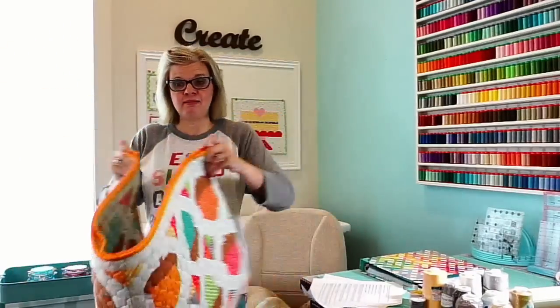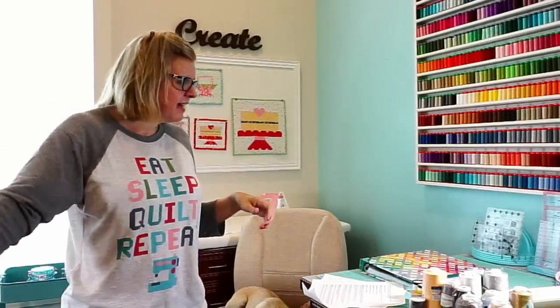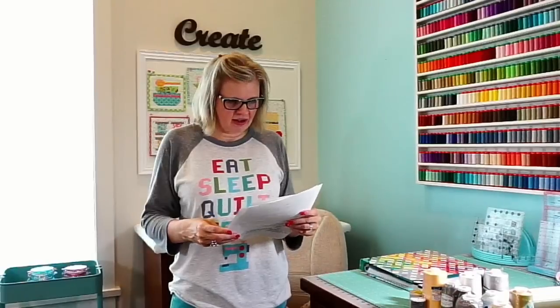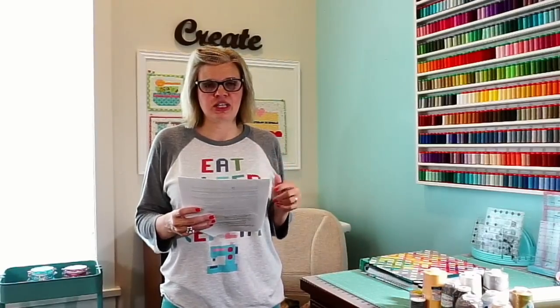But that's what I have been working on, shoes and this table runner. So I did that, and then I'm gonna answer some of your questions, then I'm gonna show you some other stuff. So our first question from Facebook, from Melissa Hunter: how do you figure out how much thread you need to machine quilt?